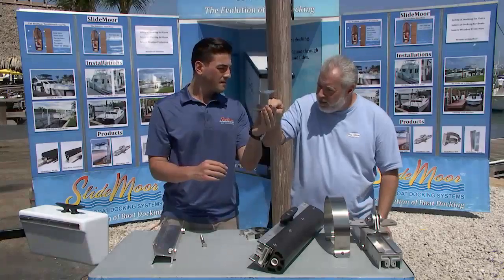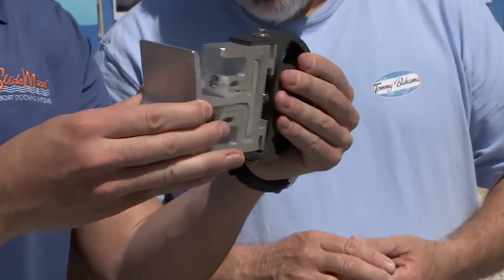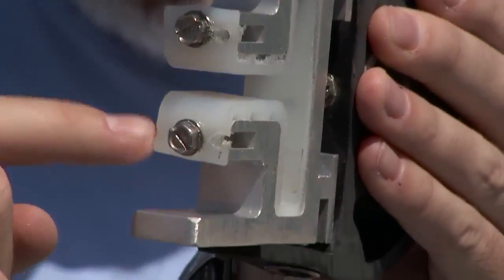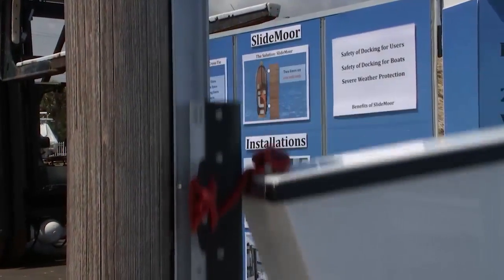And then on this end, this would be the track. Your slide would go on top of here, and you can see in here that we have a bearing surface that wraps the entire slide called Carolon. It's a glass or nylon composite that would be maintenance-free, no lubrication whatsoever.